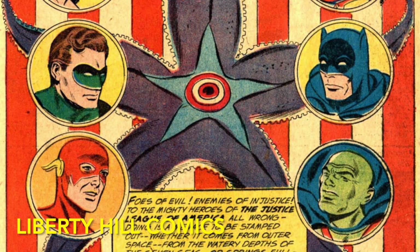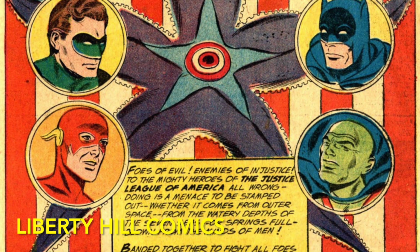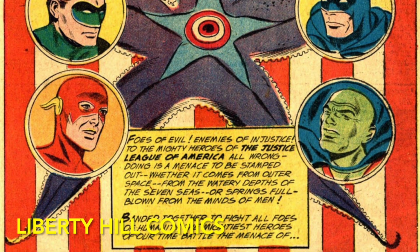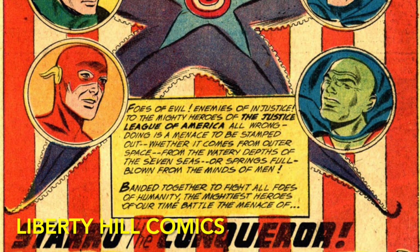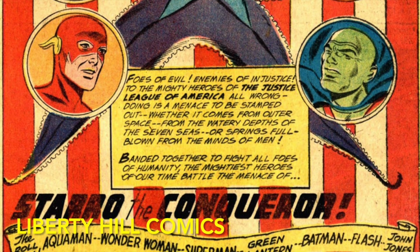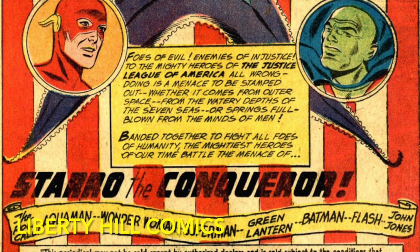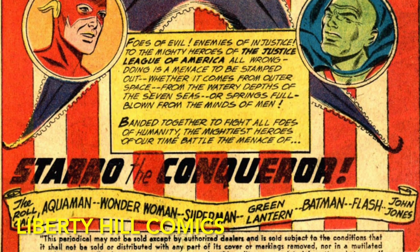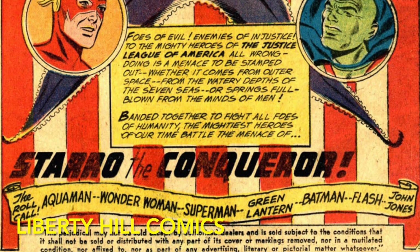The story opens with a splash page roll call in the style of the old Justice Society stories in All-Star Comics. The roll includes Aquaman, Wonder Woman, Superman, Green Lantern, Batman, Flash, and John Jones. We learn later that Flash is the chairman. This is not an origin story for the Justice League. We start the story with the Justice League fully functional and presumed to have been in operation for some time, as they have a defined membership, communication, headquarters, chairman, protocols, etc.